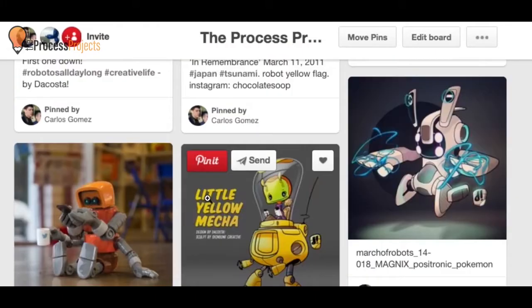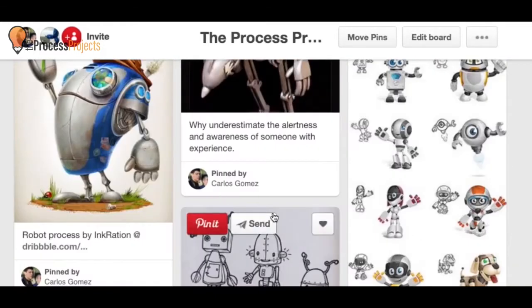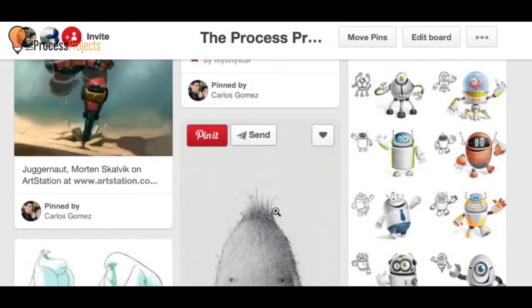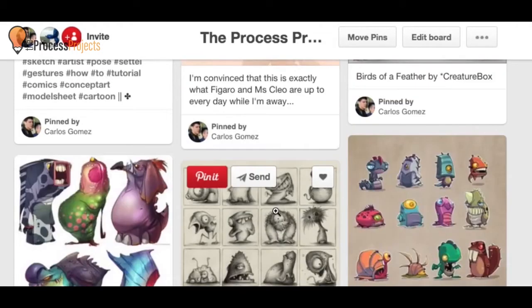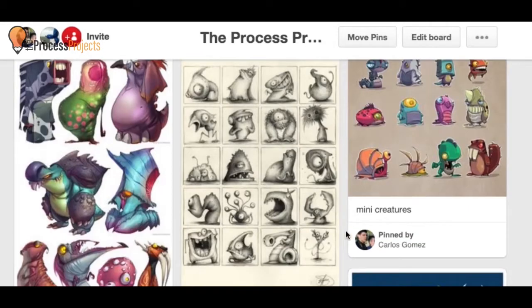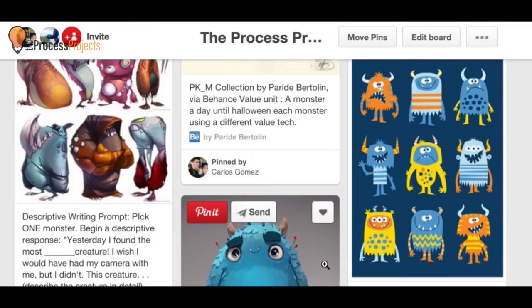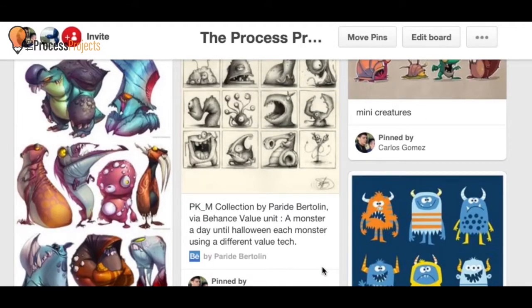So getting on Pinterest or Google Images or Behance or DeviantArt, whatever is your choice. You can even page through comic books and magazines, wherever you just want to get some reference for whatever topic you're about to do. And I don't really suggest dwelling on one image and trying to figure out how they did that character. Because it's really more just about being like, what do I like?